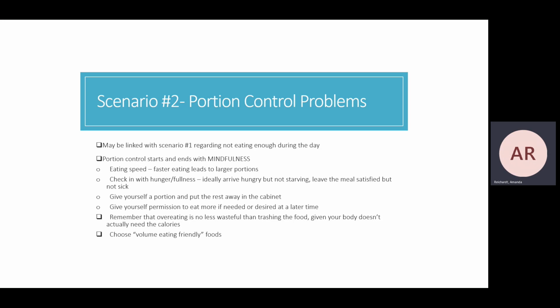Portion control starts and ends with mindfulness. So eating speed, like we've talked about, the faster we eat, it leads to larger portions. So you want to make sure, if you're eating with a loved one, like a family member, try to time yourselves with them if they tend to eat slower. You want to maybe try to take away other distractions like a TV, an email, a phone, like the newspaper, that might enhance that pace of eating because our time and attention is put onto something else as opposed to tasting the food, chewing the food, smelling the food, and sensing our body's cues.